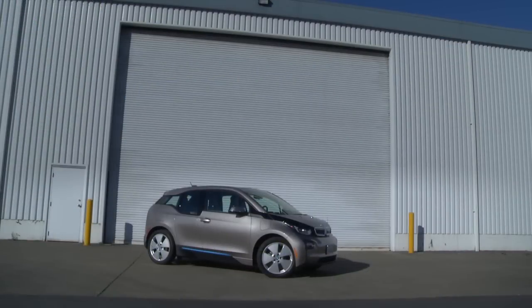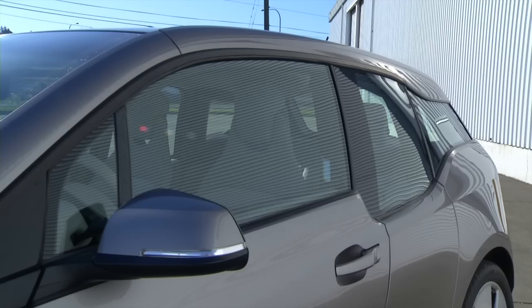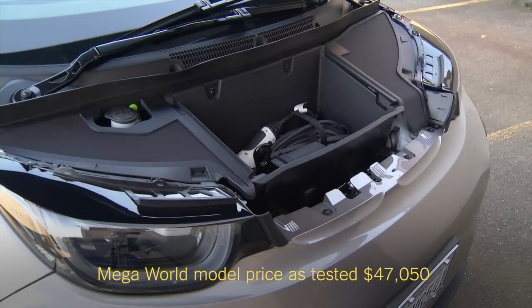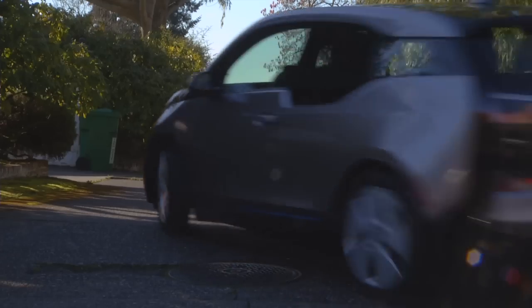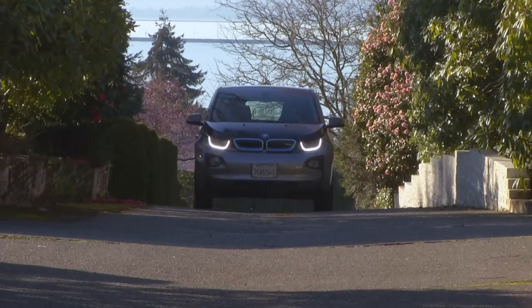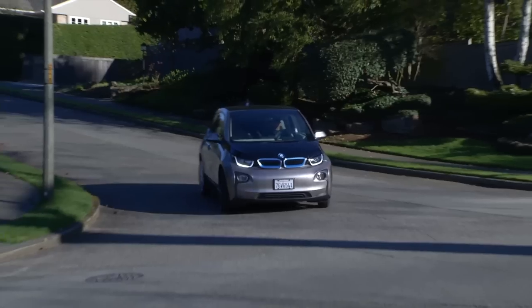Looking like the avant-garde offspring of BMW's classic Isetta in 2002, you've decided by now whether you love or hate i3's design. Beginning at $43,350 before tax credits, it tops out $9,000 later. Comparably equipped Leaf and Volt are easily $9,000 less. But i3 is more than transportation. It's a glimpse into the future.